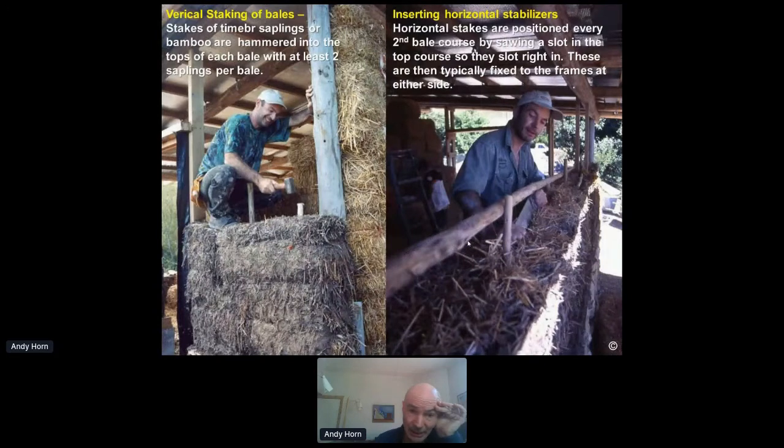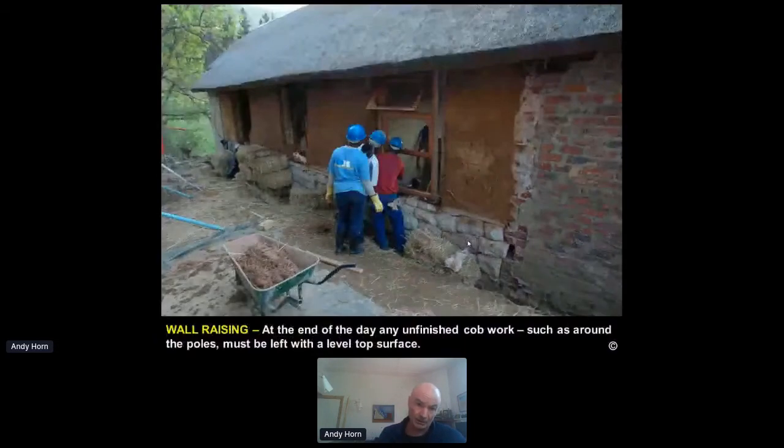Here you can see we stake it, and that's the kind of old method. But when you build on edge, it's a technique I've used. Sometimes you can see we use what we call latta, timber saplings. If you've laid the bales on edge, there are no strings on the top, so you can cut a groove into the top of your course, or basically every 2 or 3 courses of bales, and drop in a horizontal stabilizer, which you sort of knit around the vertical pins. That also creates extra stability in the walls. This was a very high wind area, so it's just extra belt and braces.